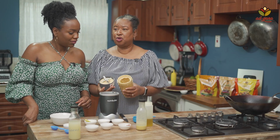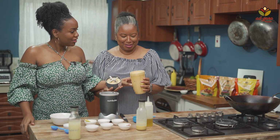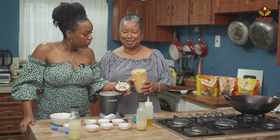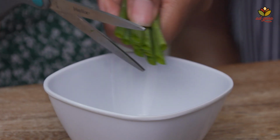And just like that, you have hummus. Nice, simple hummus. This is Birdie's hummus. We have some chopped side to top it off, and of course the star of the show, the AD-Yana Foods Veggie Bites.